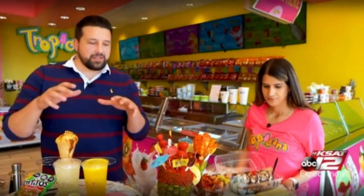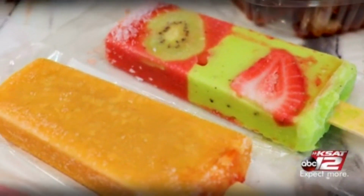Now, speaking of custom items, because you can put ice cream that's made here in-house into any of these items, on top of the cone, inside the concha sandwich, the paletas are made fresh back there as well.